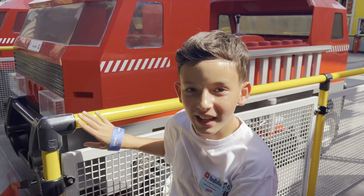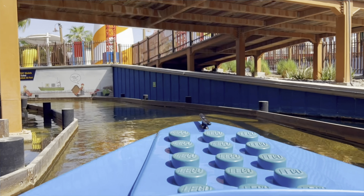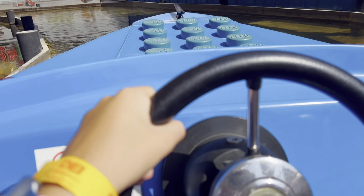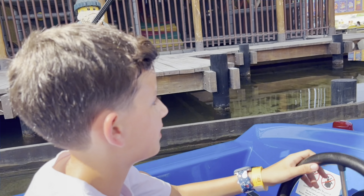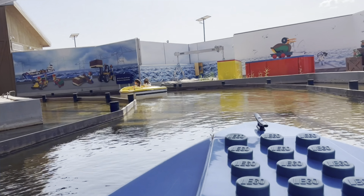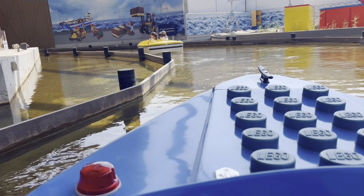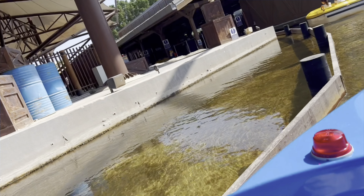To the next ride. It's time for a boat ride. Let's go. Okay, guys, we're going. We gotta twist some turns. This is hard to control. Oh, we're gonna crash. We're gonna crash. Oh, we crashed.